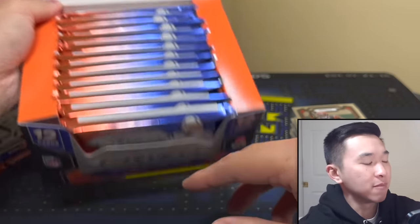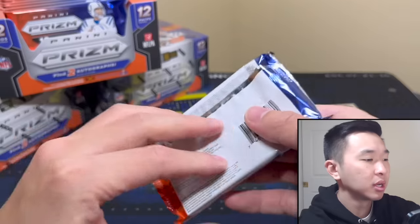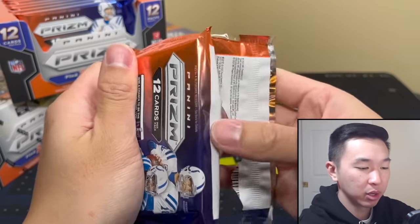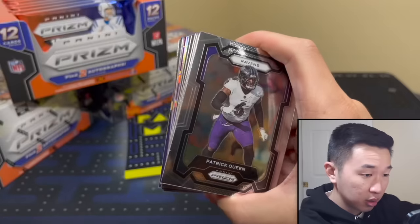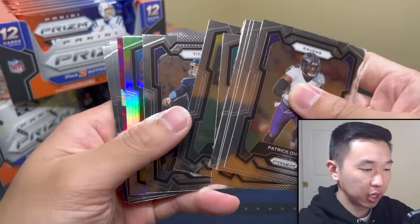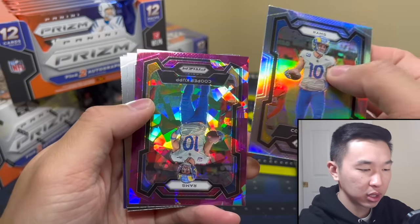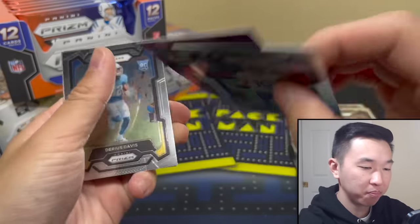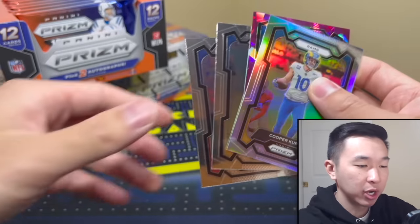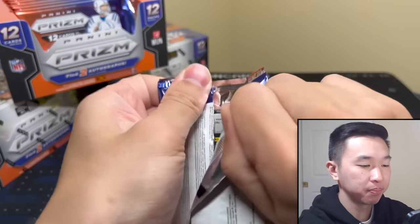So here we go. Yeah, why not? Leave it there. All right, let's see. Pack number one from your box number one. Okay. We can skip the base now that we know it's just all base right here. And Cooper Kupp. And Cooper Kupp. Okay. And Cooper Kupp. There you go. All right. Very nice. Hot pack. Pack number two.